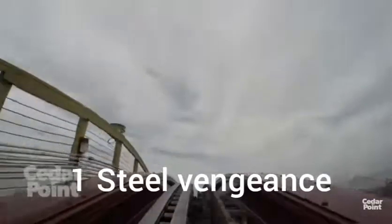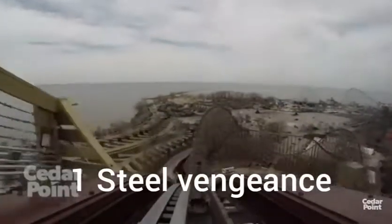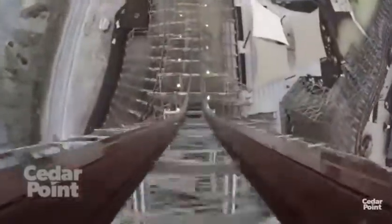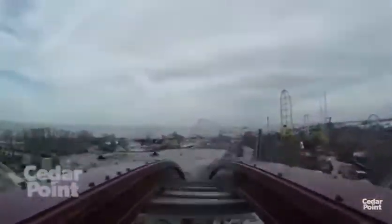And here we have number 1. Sorry, I've been talking so much. This is Steel Vengeance at Cedar Point in Sandusky, Ohio. My favorite coaster. It is insane.